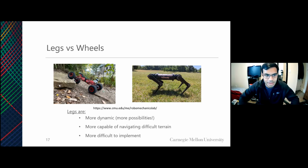But yeah, so passive dynamics is basically a way to create a very efficient legged walker. So the robot on the right is a robot with legs, obviously, and it's more dynamic. It's more capable of navigating difficult terrain. If you think about a person with legs or an animal, they all have legs for a reason, and they're capable of being very dynamic and agile and nimble.